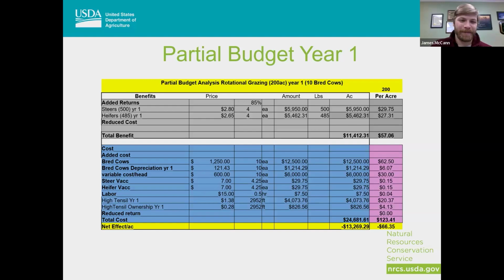So I usually start in the cost category, because we know that rotational grazing has a lot of investment costs. So we're going to think about the cost and then the benefits that come from it. If we added the 10 bred cows here, their price is multiplied out and then broken down on a per acre basis, which is really weird. A lot of people do animal units. I decided to go per acre. I do have a justified reason for that.